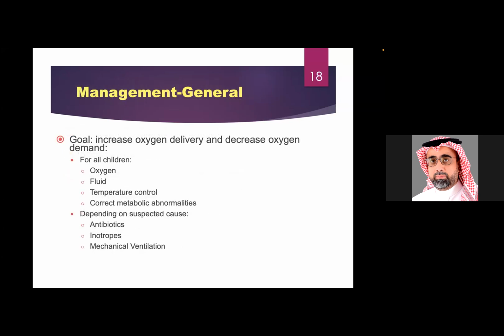What's the goal of management? It's very important. The goal of management is to increase oxygen delivery and decrease oxygen demand. For all the children, you have to improve the oxygenation, give fluid if you need, except if the patient is in cardiac or cardiogenic shock, monitor the temperature and keep good temperature control, and correct the metabolic abnormality.